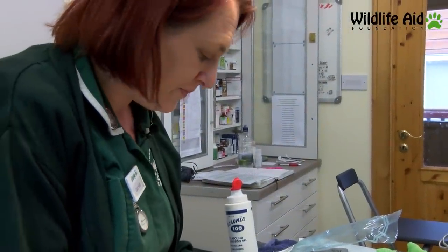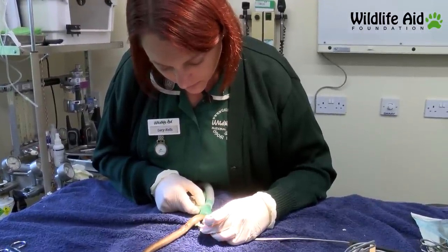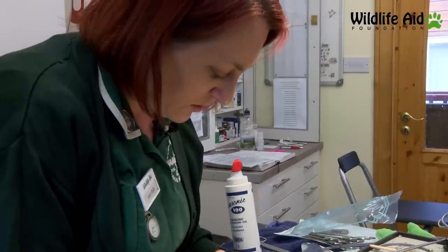Just before the first stitch could be put in, the slow worm's heartbeat stops. Lucy now only has seconds to get it going again.